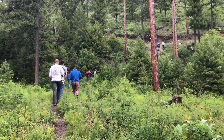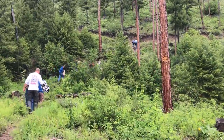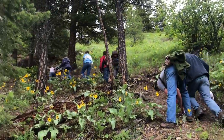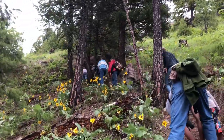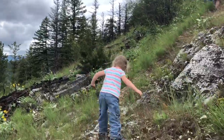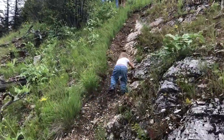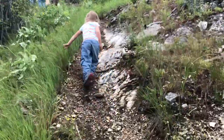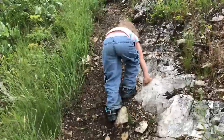It's about a 45 minute drive from home. It's right up the side of this mountain, half a mile hike or so. Gonna roast some hot dogs. Having fun on the hike, Chloe? You're doing really good. It's a steep trail up here. It's a scramble, all right.